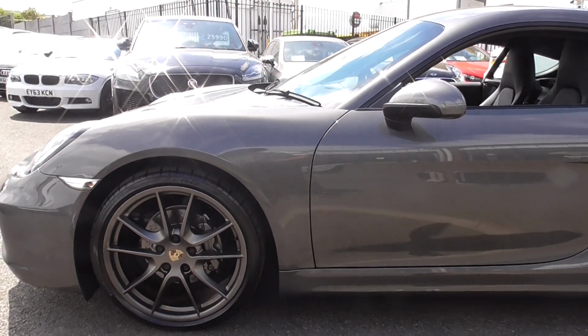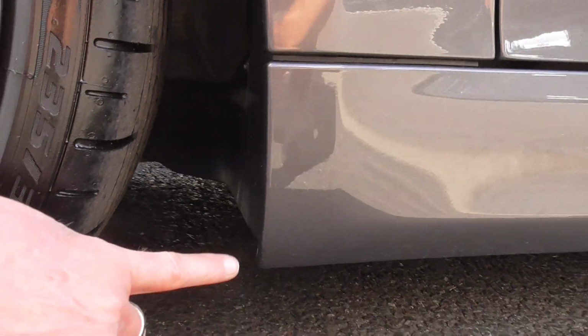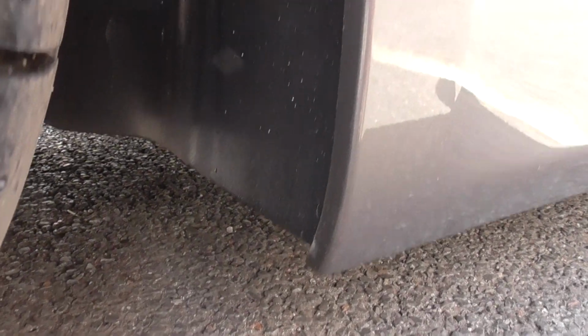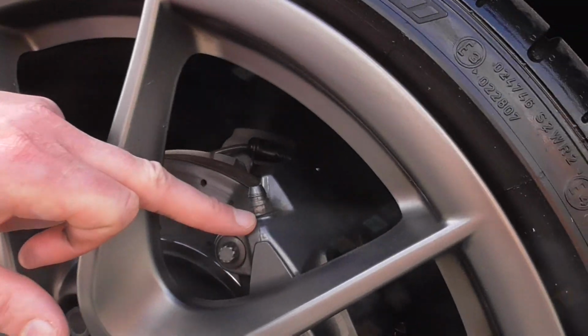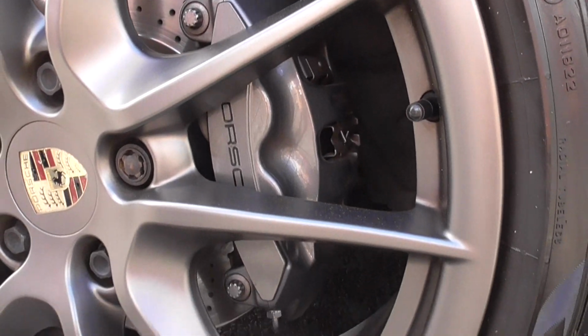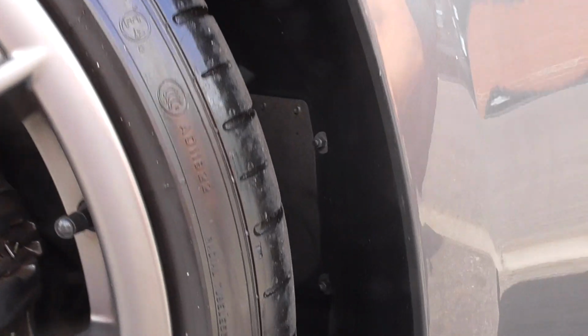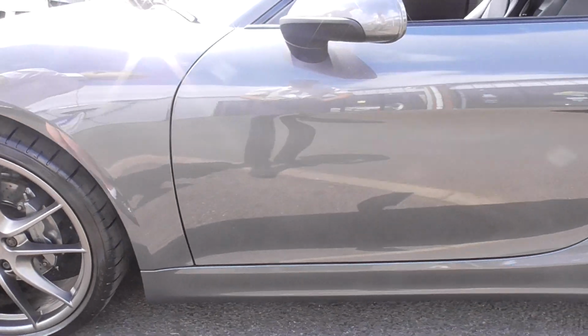Now, looking at the paintwork on this car, if we take a look down at these sill sections here, you can see that there is no stone chipping, etc. around here. If we look at the wheels, now when I sold this car, the wheels are in outstanding condition. We've got the lovely jade grey calipers as well, matches that superbly well. Now, you would not think that this car is coming up to 8 years old. Porsche obviously evolve their cars, they don't really change much.